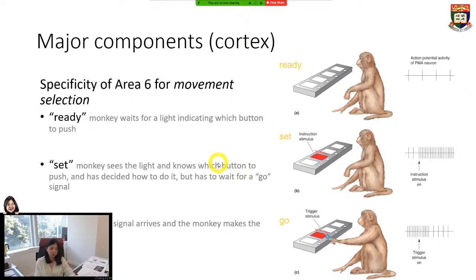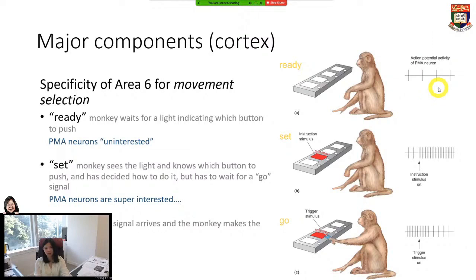So in the ready, set, go paradigm, this is what's going to happen. In the ready phase, the monkey has basically been given all the task instructions and knows what to do given the rules. Okay, so it knows, executive-wise, the rules of the game, right? But at this point of my ready, set, go paradigm, there are no lights on right now. So the monkey right now shouldn't be engaging its area 6, right? Because it hasn't needed yet to make a decision about where to press. Therefore, it hasn't needed to make a decision about the tactics for how to press that button. Okay, and so under the ready situation, my PMA, my area 6 neurons, are totally not interested. And you can see that when we do some electrophysiology, we record activity out of these PMA neurons, and you see that they don't fire at all during the ready stage.